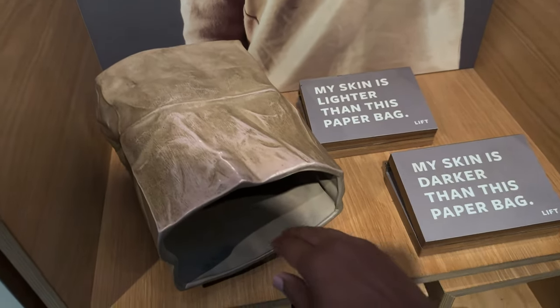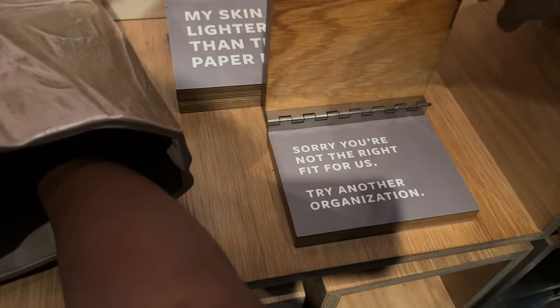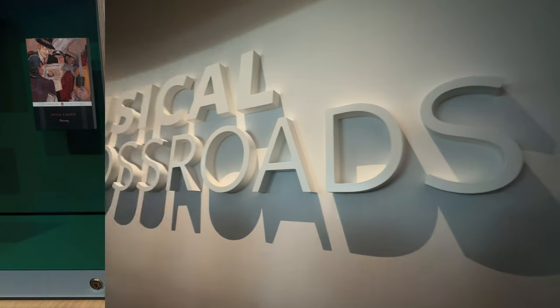I had the unfortunate opportunity, but eye-opening opportunity, to take the brown paper bag test. If you know, you know. And of course, I did not pass. But this was but one of the many tests that we as African Americans conducted on each other.